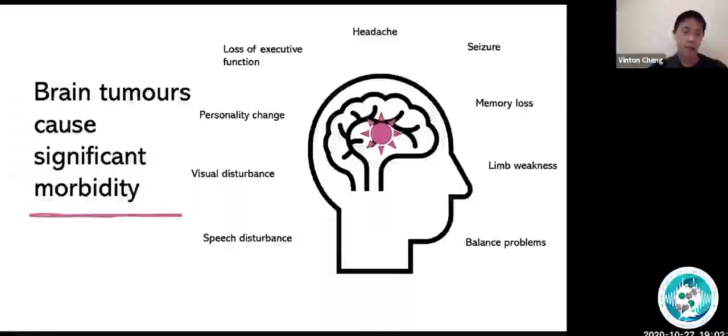Well, we know that they cause significant morbidity. Brain tumors, although they're not as common as some of the other types of cancers like breast cancer and lung cancer, can cause major problems for patients who suffer from them, and they're a great fear for cancer patients. They can cause symptoms such as speech and visual disturbance, changes in personality, loss of functional reasoning, memory loss, seizures, limb weaknesses, and also balance problems. And of course, if the brain tumor continues to grow, then ultimately it can cause death.